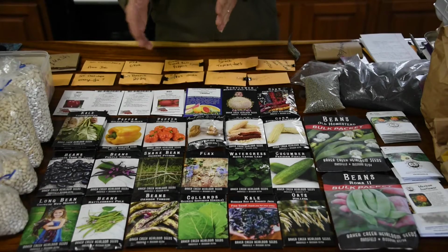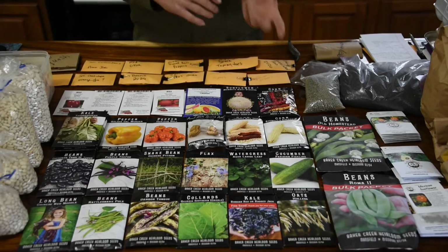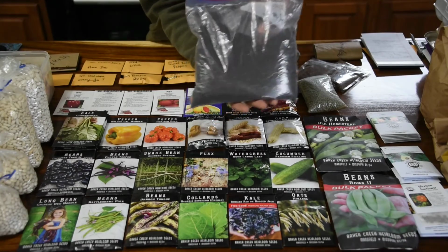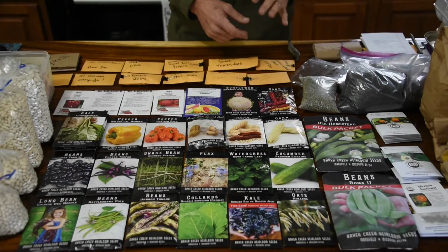Of course, your kales don't do as well once it gets warmer, but we let them go to seed and then we collect the seed off of it. That's what this bag here is. This is all kale seed. There's probably 2 or 3 pounds of kale seed in that bag there. So we'll have that going in.